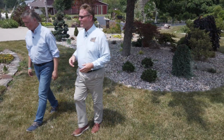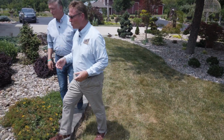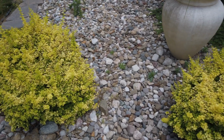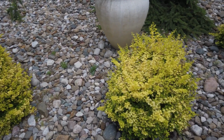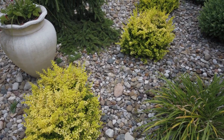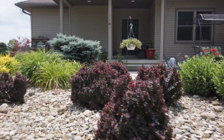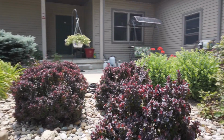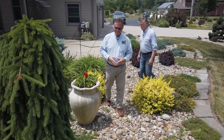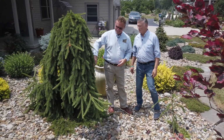What else here, Mark? Well, over here we've got a couple of different varieties of barberries. We've got our small, compact, golden nugget barberries, and they are in their glory. You see the combination of that gold and chartreuse green color, and plays very nicely with the burgundy leaf barberries, which are right behind it. Yes. And what we like to do is use them in mass planting, so you've got a good pop of color. Interesting sizes, colors, shapes. You got it all going on here.